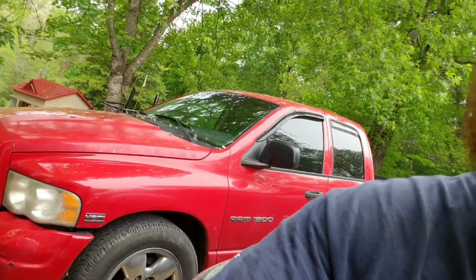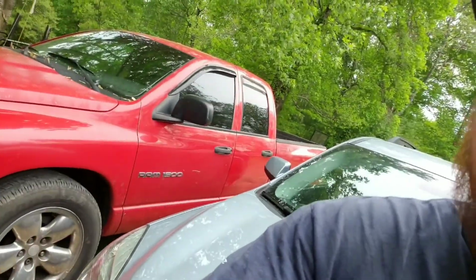Been a few things going on. A lot of good things, a lot of bad things. Everything's working out all right, though. Last time we talked, I think we talked about the Red Ram. And yep, there it sits. You'll be pleased to know that truck is still mine.